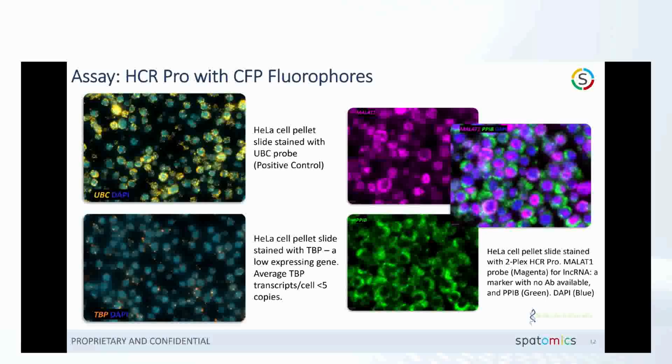And on the right side is the Molecular Instruments HCR Pro. They newly launched a 2-plex assay. Basically, we're staining one, which is a long non-coding RNA. The other one is PPIB, which is a very commonly used housekeeping gene. So you can use this housekeeping gene, and I believe that BioChain also has this product, which is HCR validated tissue, where you can use PPIB to assess the RNA quality in FFPE tissue.